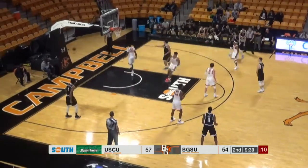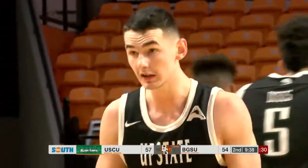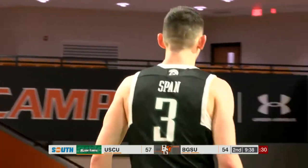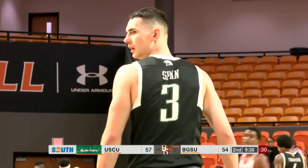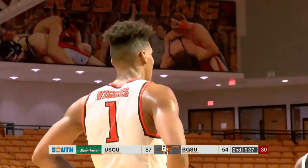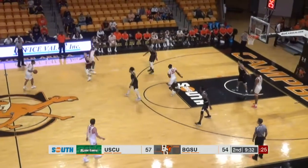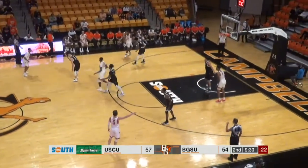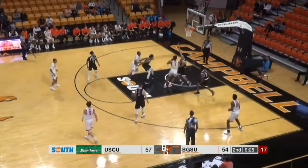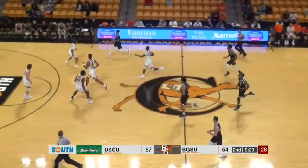Span. Too tall. Upstate turns it over for just the third time in this second half. Bowling Green's offense dried up. They're just 2 of their last 14 from the floor. They find themselves down three. 9.5 to go. The Bowling Green team coming into this game averaging 87.2 points per game. They'll get it back to their money man, Wiggins. Looking for contact, can't get it.